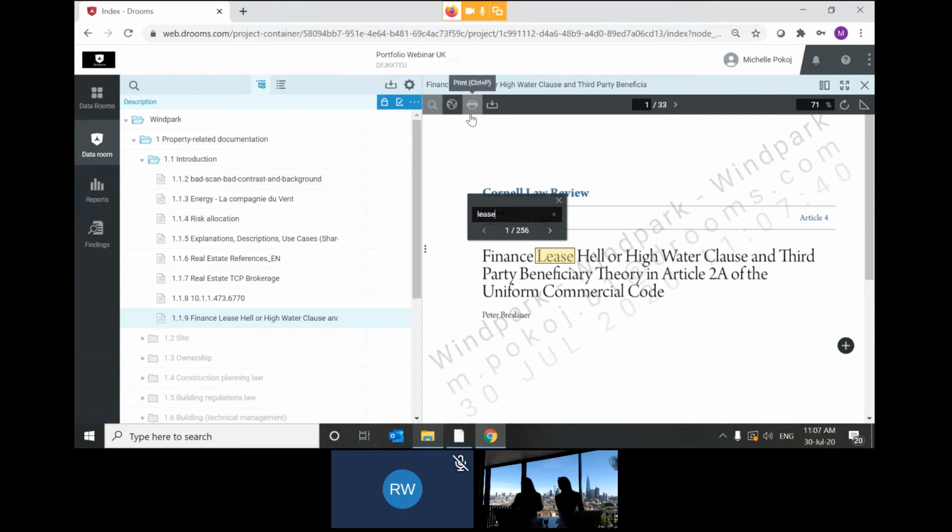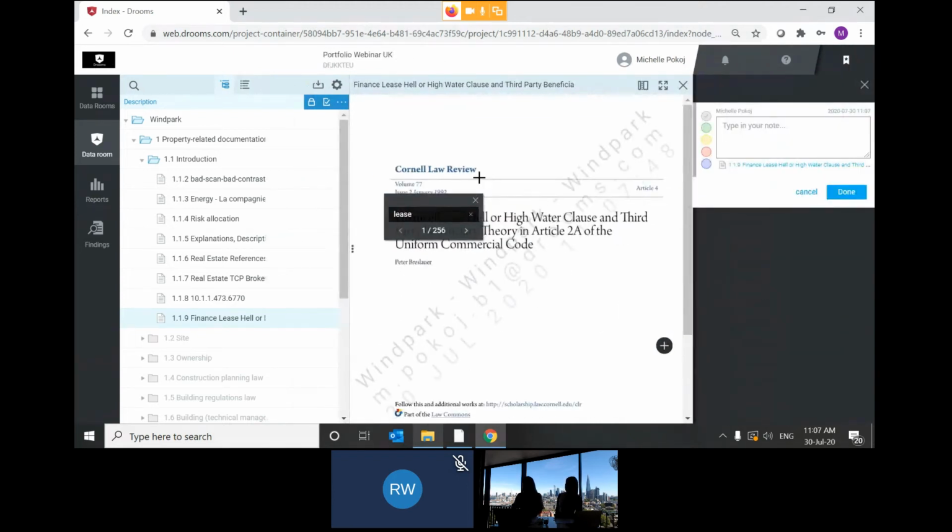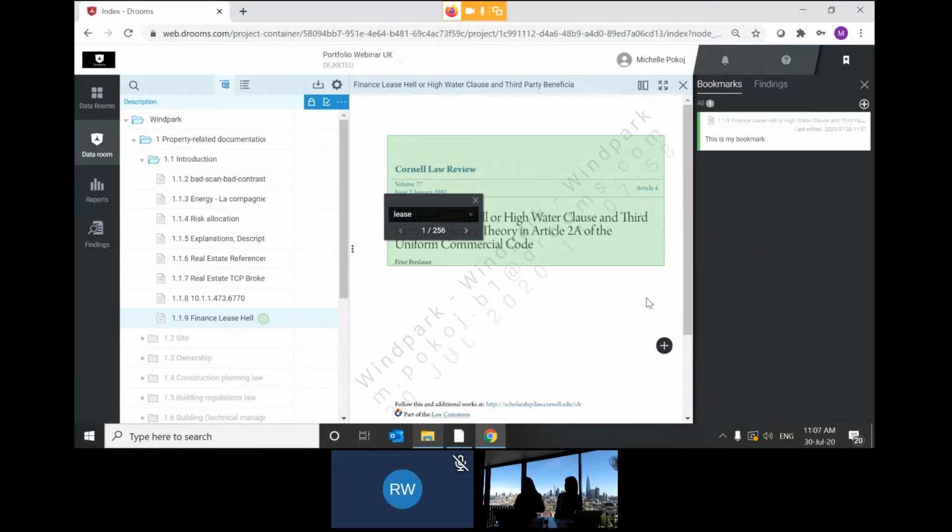If I want to print or download my document, I could also add a note to myself, a little bookmark right here. So I highlight a specific section, and then right here, this is my bookmark. Save it and access it at any time.